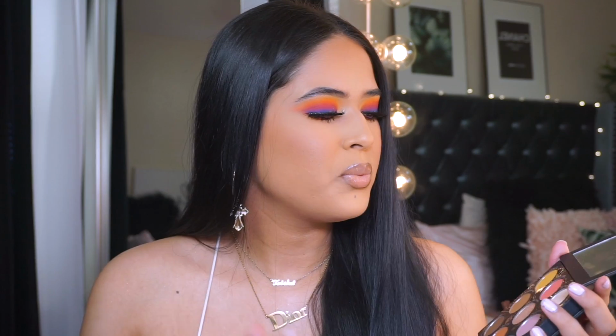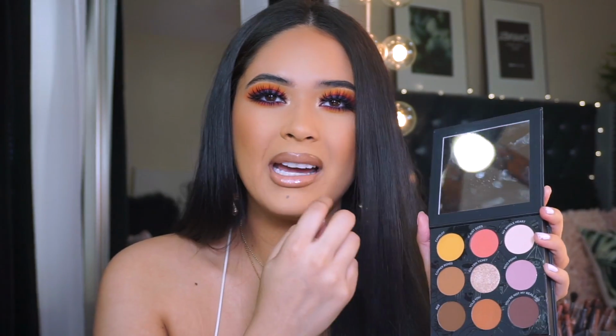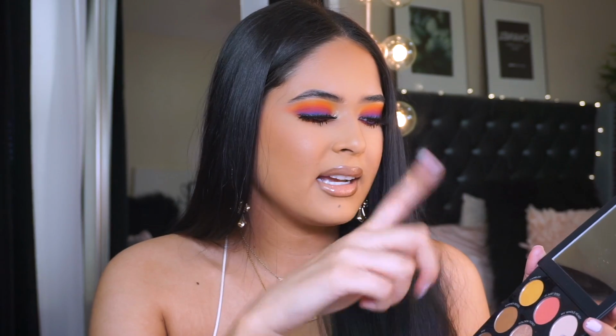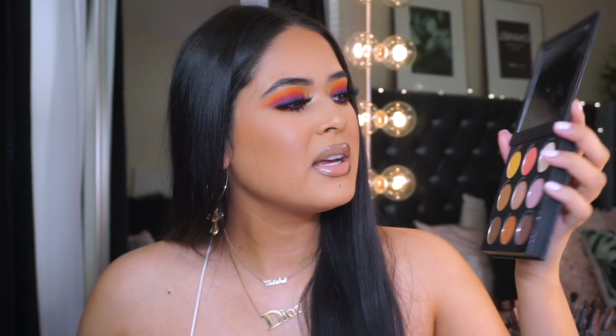One thing I do wish it had was another shimmer. I do not know about you guys, but I don't really use the matte creamy shades in a palette, so I wish there was another shimmer. I feel like another shimmer on the nude side would be perfect. But even though it's purely matte, I really like palettes like that because those are the easy palettes to work with. When you do not know what to throw in your crease, you can just grab this and you are good to go.